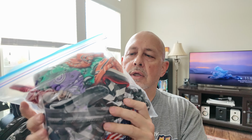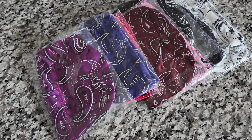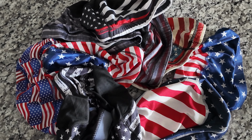I have an entire bag. There's a whole other bag of them. I got this huge pack of Paisley that I'm going through right now. You can see I've got some kind of USA themed. These USA themed ones are much better quality, but I'm trying to go through the Paisleys right now, hitting all the different colors. So those go on.